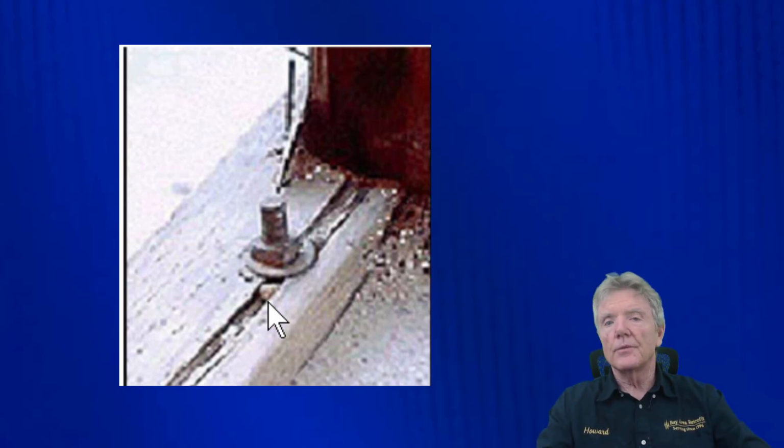This is a split mud sill, and this was very, very common in both the Northridge and the Loma Prieta earthquakes, and so that can be avoided. You just rebolt the house. There's no point in trying to fix it. You don't fill the holes with epoxy. You just rebolt the house and it's taken care of.